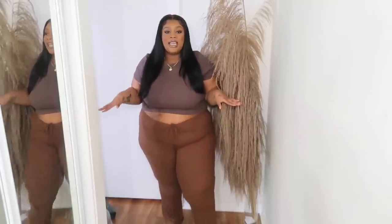I have on the pants with this ribbed little baby tee crop top. I have this on a US 20 as well. It's a nice rib knit, but this is more quality than a normal t-shirt. The rib knit material of this t-shirt is a thick rib to where it's very durable. It's giving very much quality.